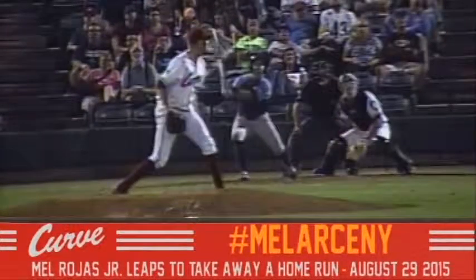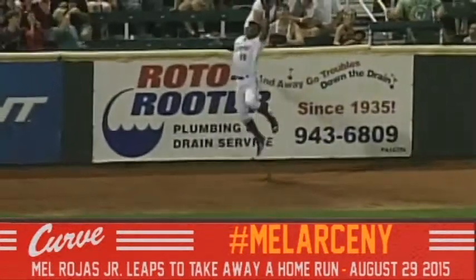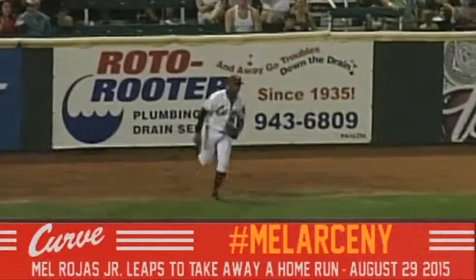Smith's 1-1 pitch. Lifted in the air, back to left field. Back tracking goes Rojas. Still drifting back. He's at the wall. His hand at the wall. And he leaps up to make the catch.